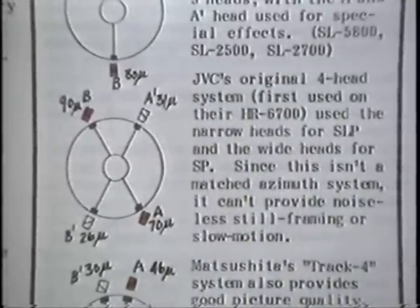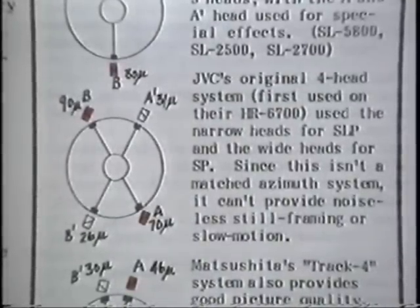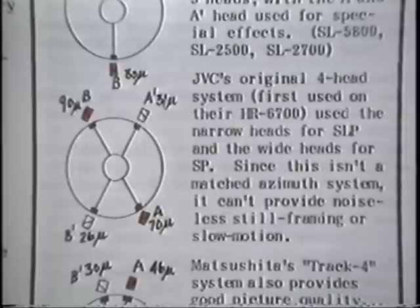Here's a JVC system, which used 4 heads, somewhat the same way my Toshiba does. Okay? Now the heads, of course, have different gaps. Some of them are bigger than others. The bigger gaps are for the SP speed, and the smaller heads are for the SLP speed.